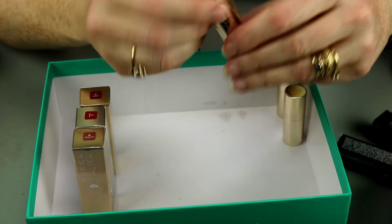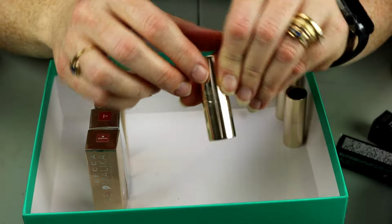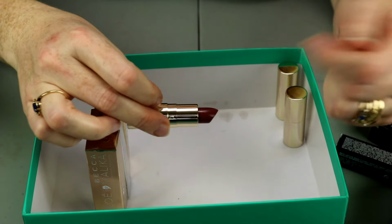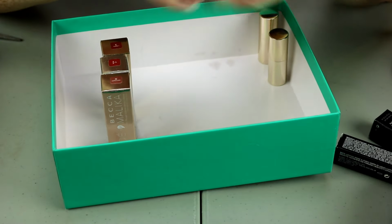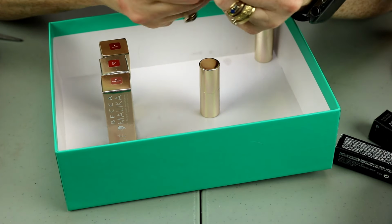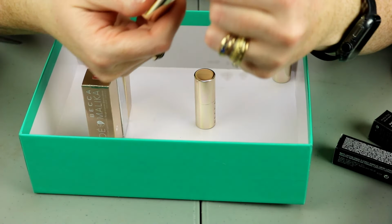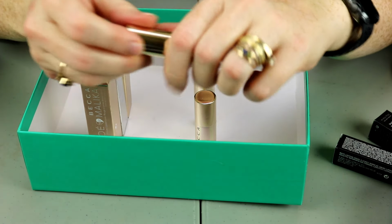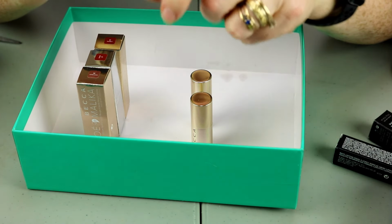Okay, these three are Becca. I love the Becca formula. Actually, all 6 of these are from Becca. This one is in the shade Orchid. You guys see that? Okay. And then this one is Rosewood. Oops. There's that. Okay, and then this last one is in Sugar. That's a very serious nude shade right there.